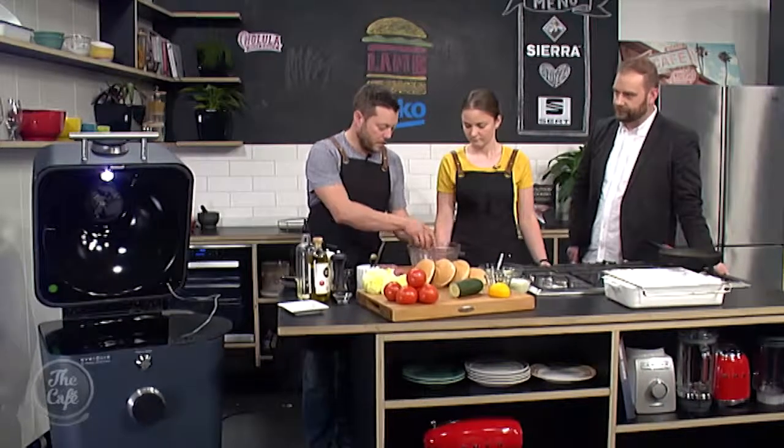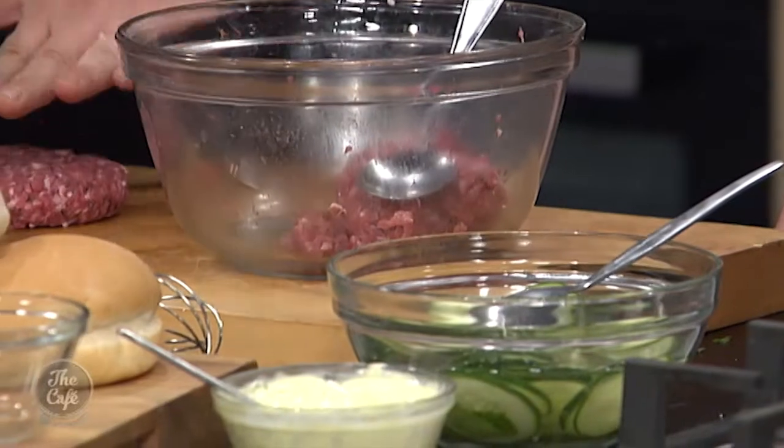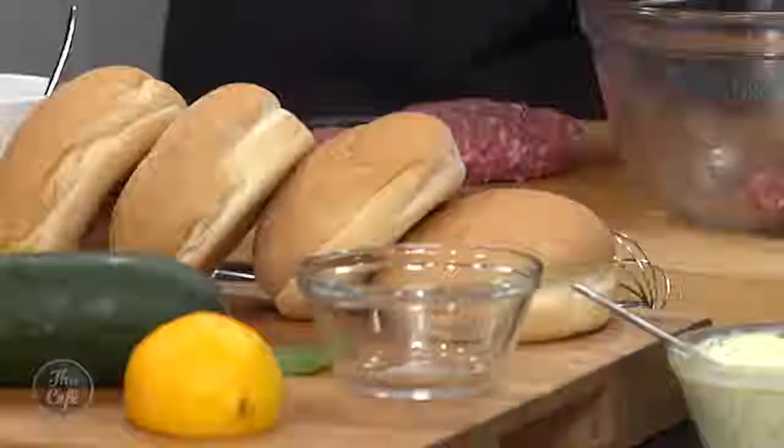So what are the next steps we've got to do here, Mark? Because I see a bit has happened since we were last here. Right, so we've made the burger mix, with the caraway and the anchovies in there. We've shaped them, so that's ready to cook. We've got the pickled cucumber, and we've made a quick sauce with some crème fraîche, lemon juice, mint, and a little bit of salt. Excellent. Really simple.